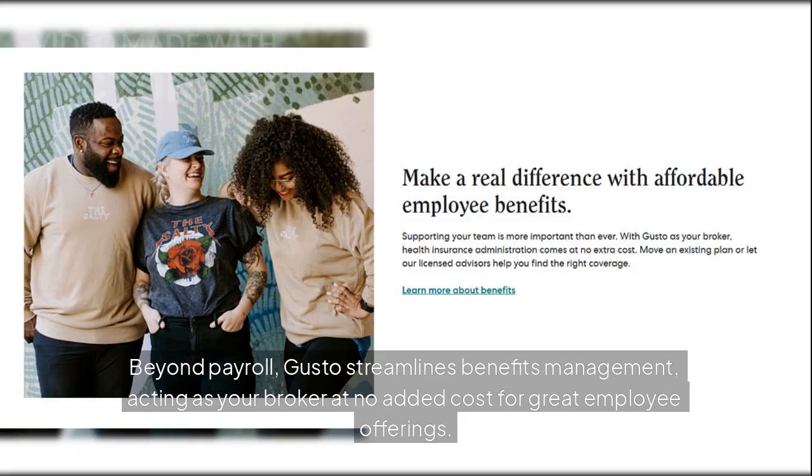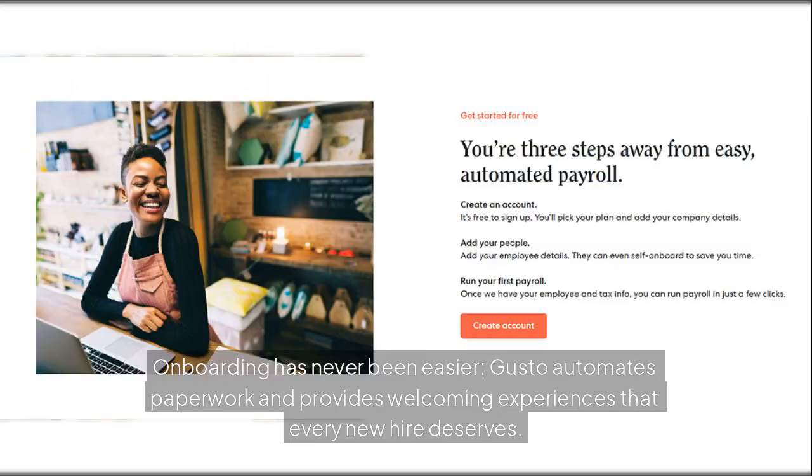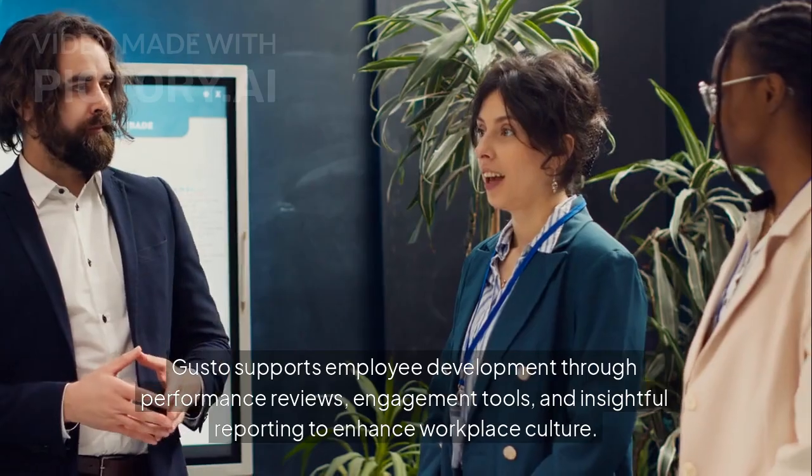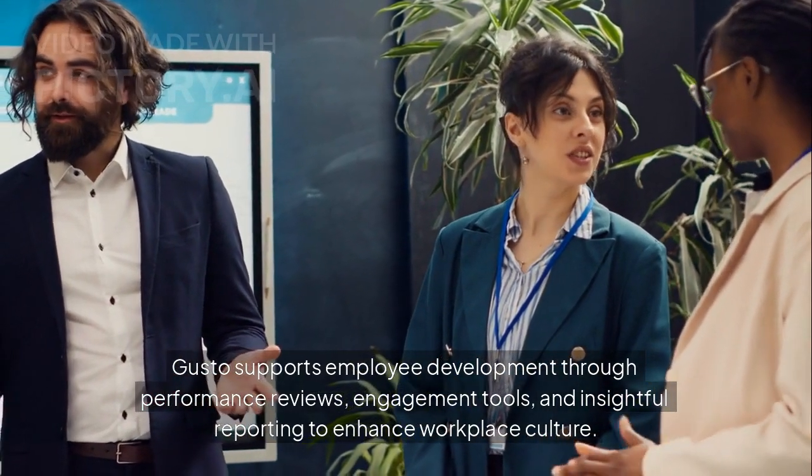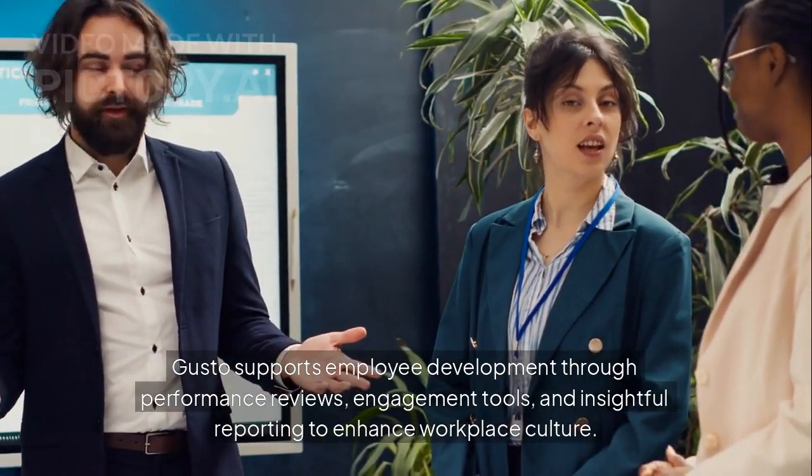Beyond payroll, Gusto streamlines benefits management, acting as your broker at no added cost for great employee offerings. Onboarding has never been easier. Gusto automates paperwork and provides welcoming experiences that every new hire deserves. Gusto supports employee development through performance reviews, engagement tools, and insightful reporting to enhance workplace culture.